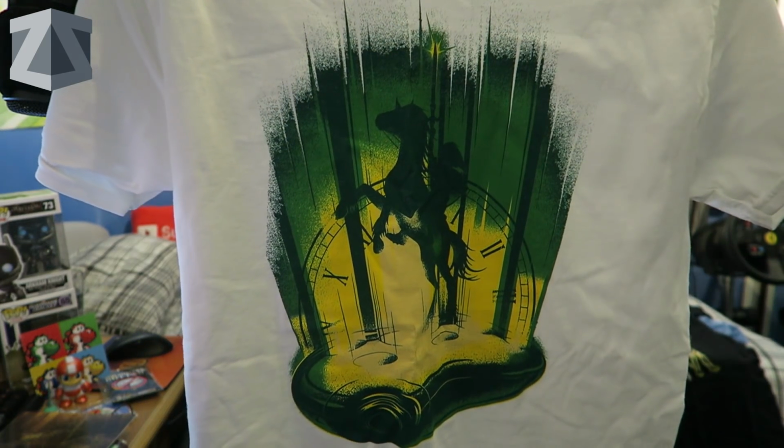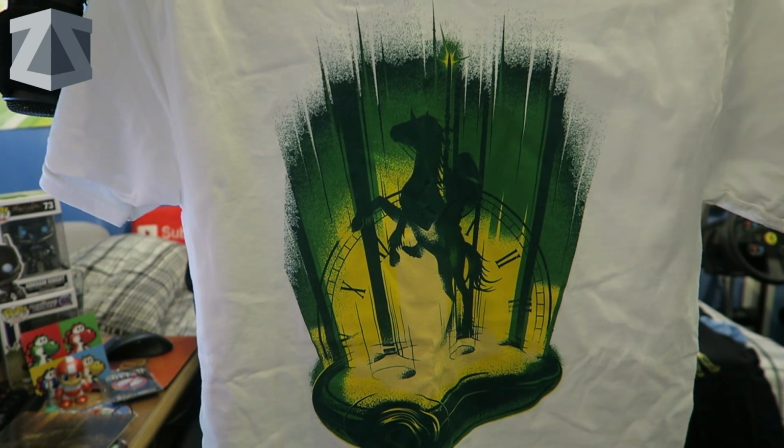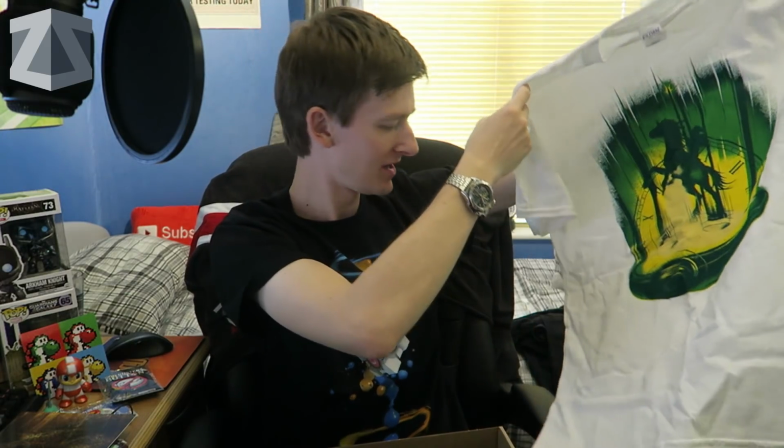The theme for ZBOX in July this month is Legends. So we'll look at the t-shirt first. So clearly a Legend of Zelda inspired t-shirt. Again, cool design. The t-shirts from these boxes are generally pretty cool designs if you like geek and gamer type culture, really. You'll always get something good from the t-shirts.